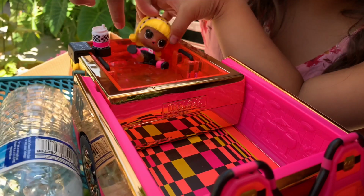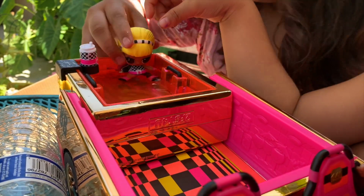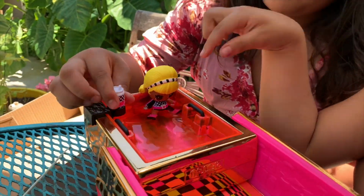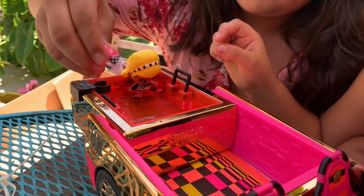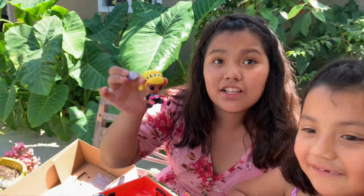Oh no, she's drowning! The duck, come on down. And a tiny fish. She's still down there. Whenever she wants, she can just drink them. Okay, so as you guys know, she is a squirty.